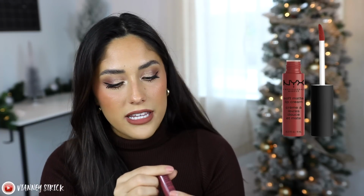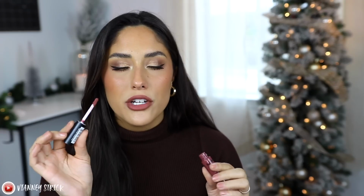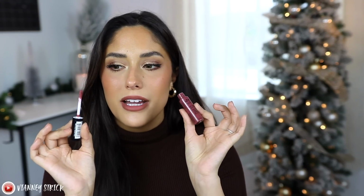Moving on to makeup, I have 2 products from NYX that I've been loving. I wanted to give a quick shout out to their soft matte lip creams. This one is in the shade Rome, and I'm actually wearing it right now. I can reapply it if you guys want to see. I have more of a dark brown lip liner, and this shade might seem kind of intimidating, but as you can see, it's a really pretty shade, especially for the fall.